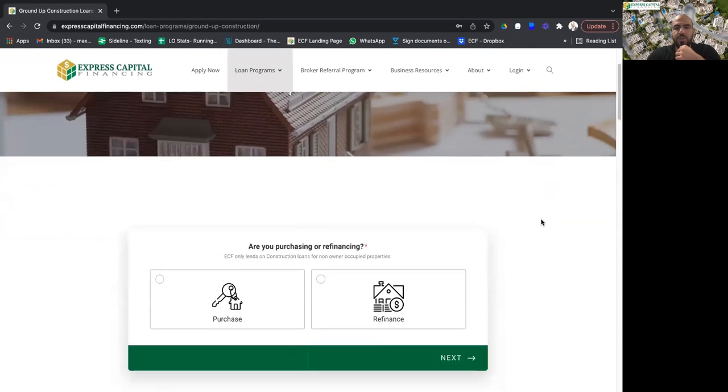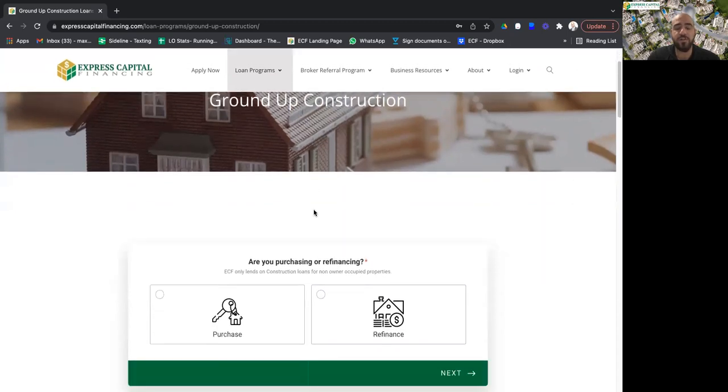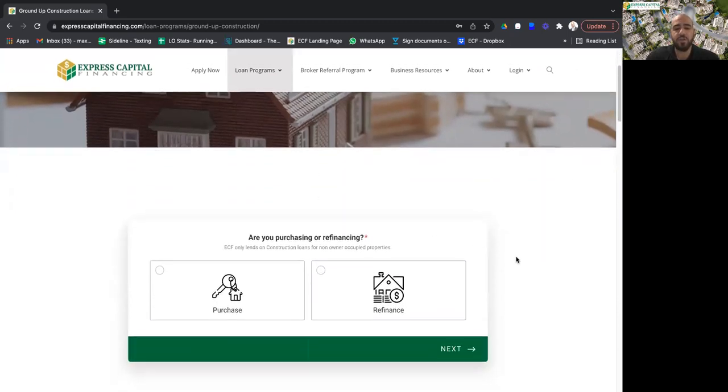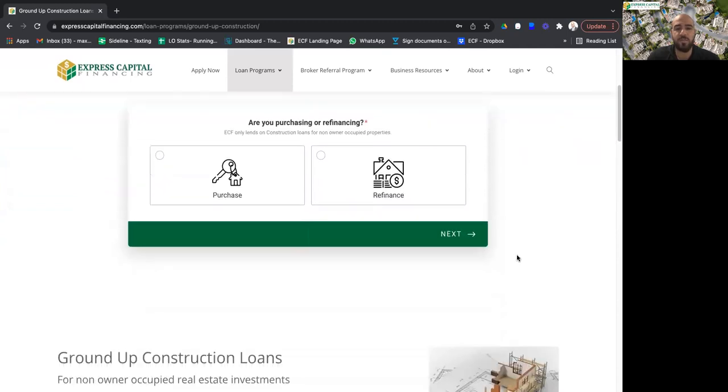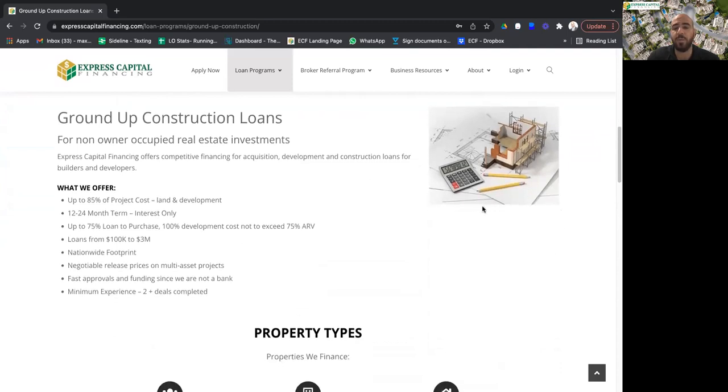Ground up construction. This has been a massive product for the last year or so, and that's due to the fact that there's not a lot of listings right now in the market for investors to pick up, as well as we obviously have a very big housing issue, which is there are not enough houses for the amount of people that are searching. So ground up construction has been something that a lot of people have switched over to, or people that used to do ground up construction are now coming back into the market. So keep an eye out. You'll probably see a lot of different prospects looking for construction loans.